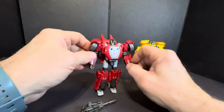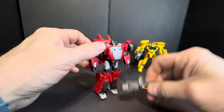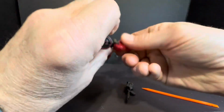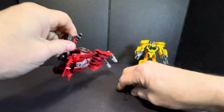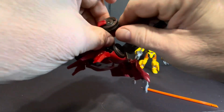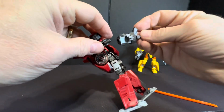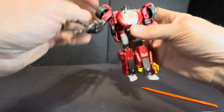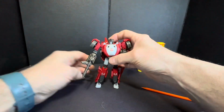Now he has the gimmick. He can't hold his weapon with his hands, but he's got this gimmick where he kind of, and this is really tight on this one. There you go. And then you kind of plug this guy in. Hold on, is that right? Yeah. And he's got the gun arm going on.